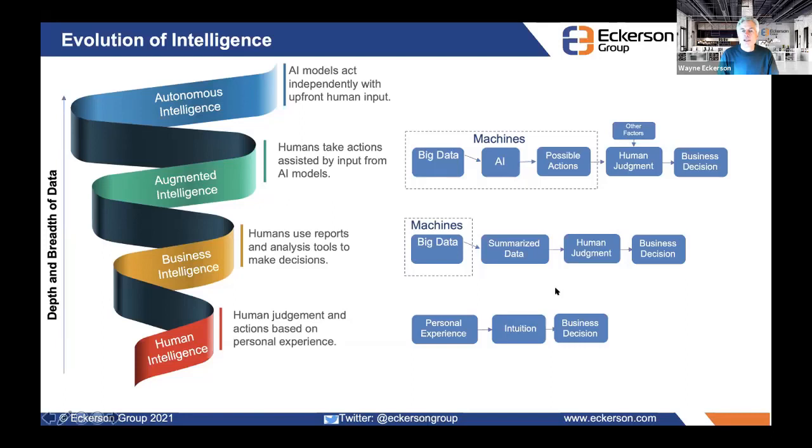The culmination of this evolution is autonomous intelligence, where we allow the machines to do all the heavy lifting and make the decisions. Intelligent bots and autonomous vehicles are examples of autonomous intelligence. While many colleagues are looking forward to the age of autonomous cars, I personally am not. I live in Boston, and no matter how smart I think your car is, it's not going to navigate narrow, winding, one-way streets in our fair city, especially in a snowstorm, while avoiding other half-crazed Boston drivers.